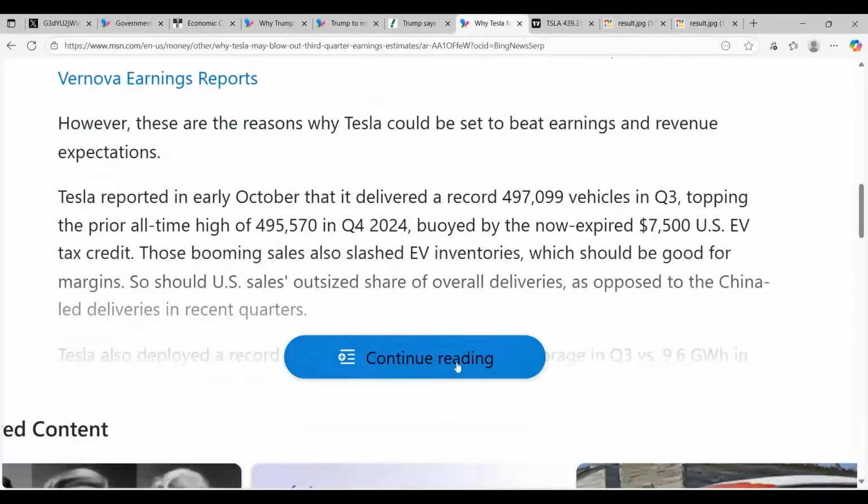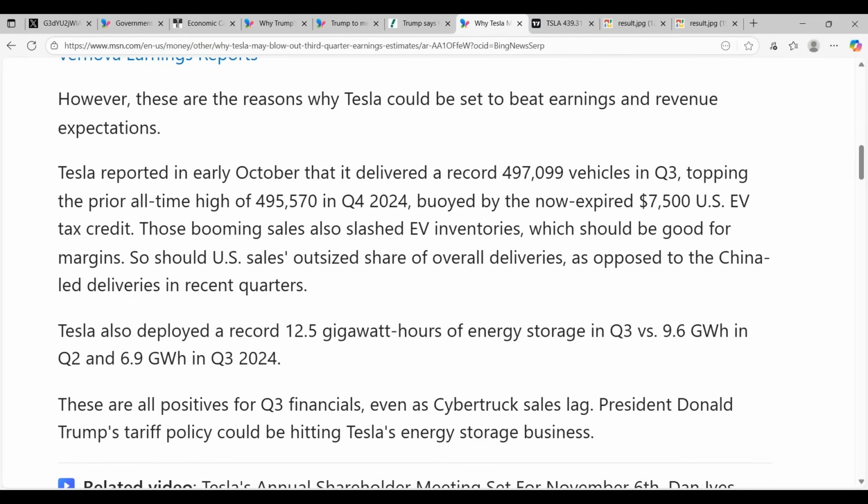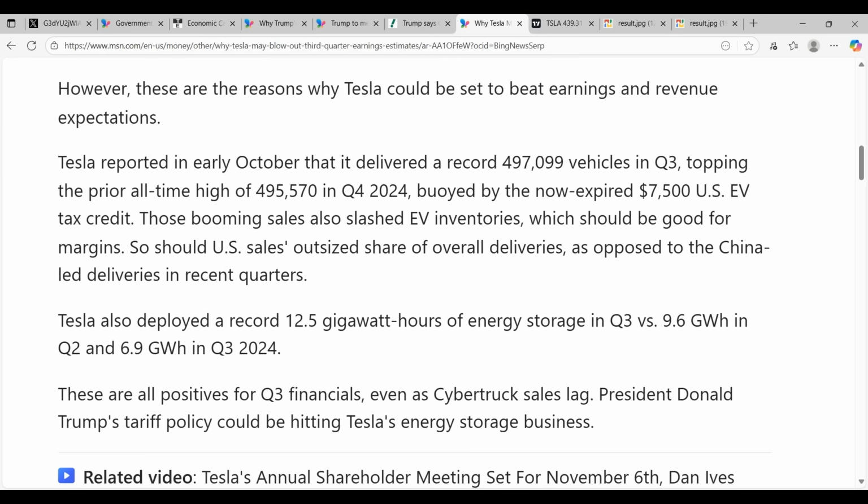On top of this, there's a lot of hype right now because they had deliveries at about 497,000 in total. That is once again beating the all-time high record, and that's some great news, at least so far. So we're going to see what happens with that, especially with energy storage surpassing what we saw even during last year. So I think that sector is getting stronger, but we'll see what happens with their overall sales and how that ends up helping their numbers.